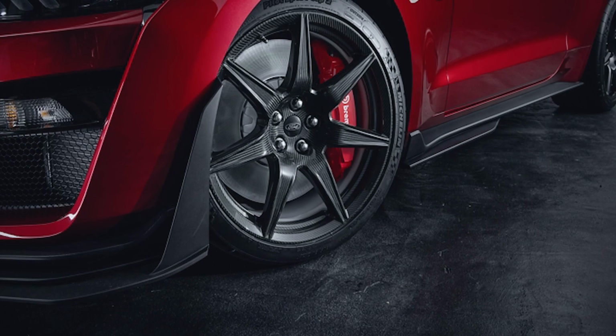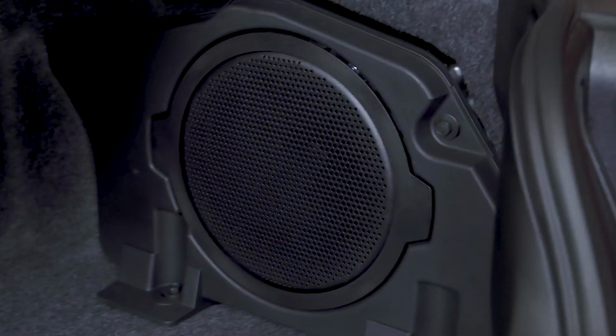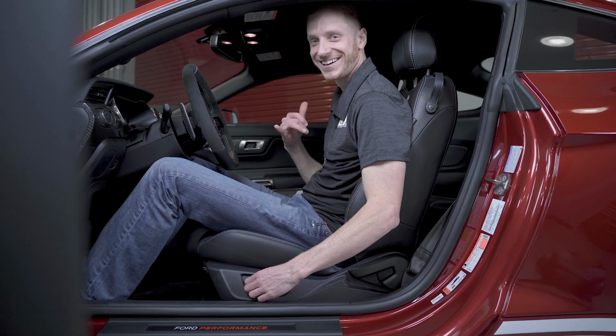and front splitter wickers. The technology package gets you a 12-speaker B&O sound system, Ford's blind spot information system, heated exterior mirrors with integrated turn signals and Cobra LED puddle lamps, a voice-activated touchscreen navigation system, and a very comfortable 6-way driver's seat with 3 memory settings.